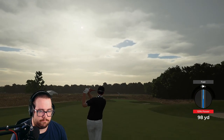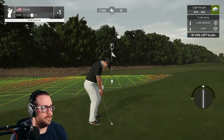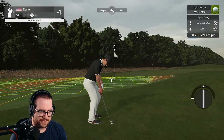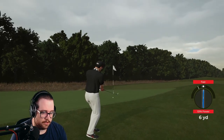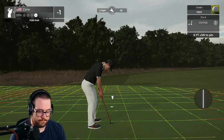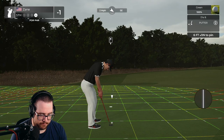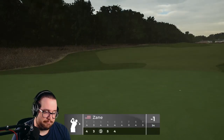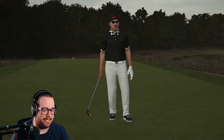Oh, great, fast. Into that wind. We're probably going to be off the green. Yep. God dang it, dude. Well, we've been here before. Let's see if we can get another little cheeky chip in. Oh, we run fast at it. That's going to die out. Damn. Well, we should be able to at least get up and down for par. Which we do. So I guess, yay. I mean, I'd rather just hit a perfect shot, but this is what it is.